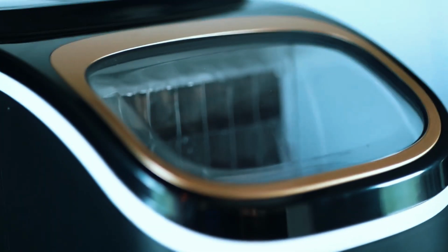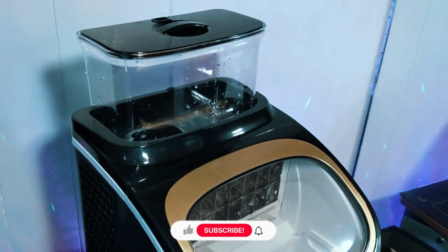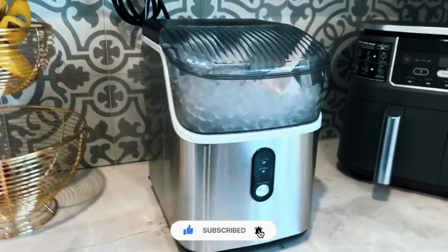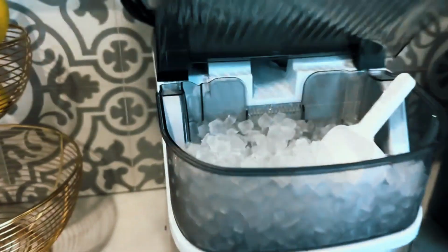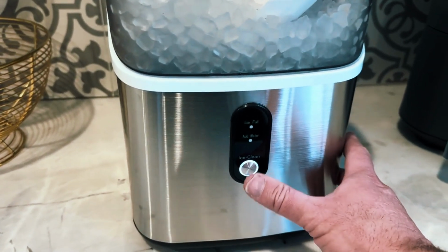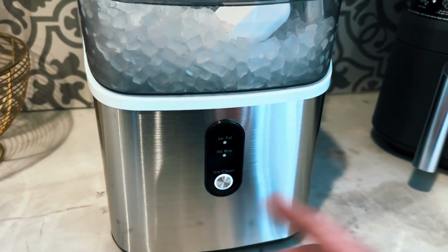It takes about 16 minutes to start producing its first batch, and after that, it keeps things flowing steadily. The storage bin holds a decent amount, and the insulated interior does a decent job at slowing down the melt, even if you don't use the ice right away. Because of its larger production capacity, it's a bit bulkier than bullet-style machines, so it's probably not the best fit for really tight spaces. But if you've got room for it, the trade-off is worth it.